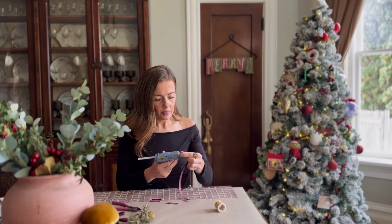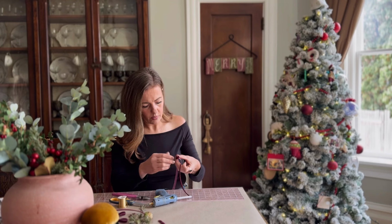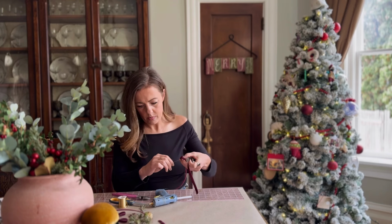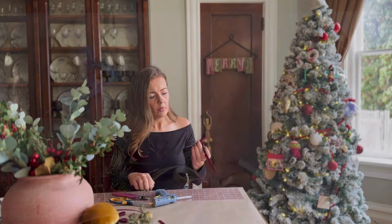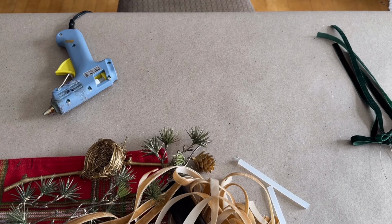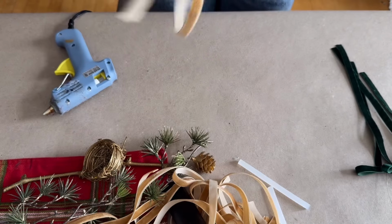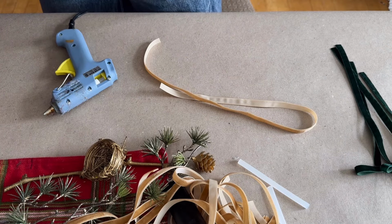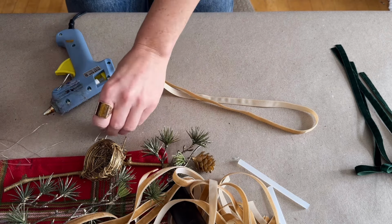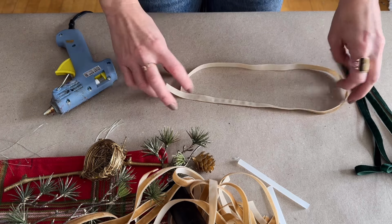I'm gonna show you how I easily made my own velvet bows for my Christmas decor. You can buy these pre-made on Amazon. You can buy about 12 for $40. I was able to buy a 30-yard spool of velvet ribbon and made 35 bows for $10. So it's way more cost effective if you make them yourselves. You can also pick out what color of ribbon you want, so you have a little bit more creative control on the color, and it's very easy.